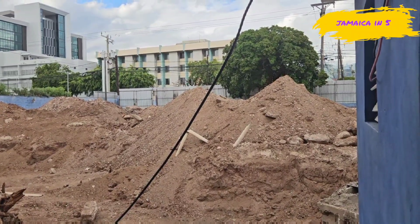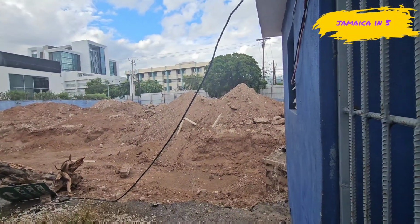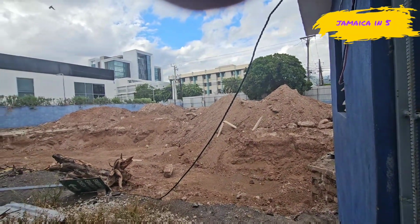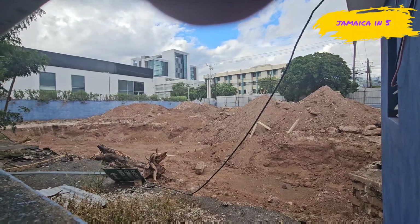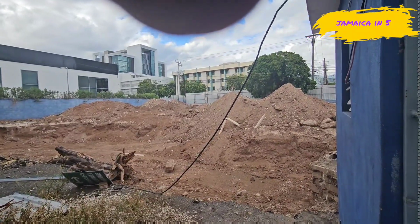That building straight ahead to the left, that's the One Belmont building. It's actually finished and persons have started to move in. Very, very nice building.